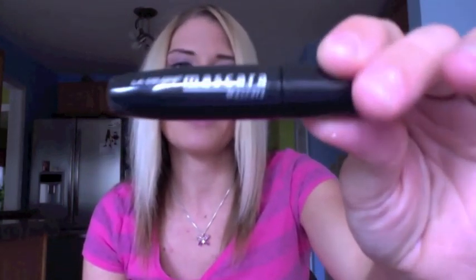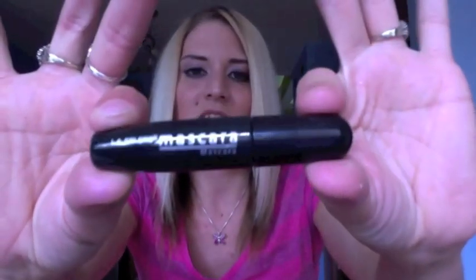The very last product I want to tell you guys about is also by LA Colors, and it is their mascara. And this is supposed to be a smudge-proof mascara. It's in black, and as you can see, it is a nice small little size. So it is perfect for travel. And the thing I really like the best about this mascara is this brush. I absolutely love the brush.